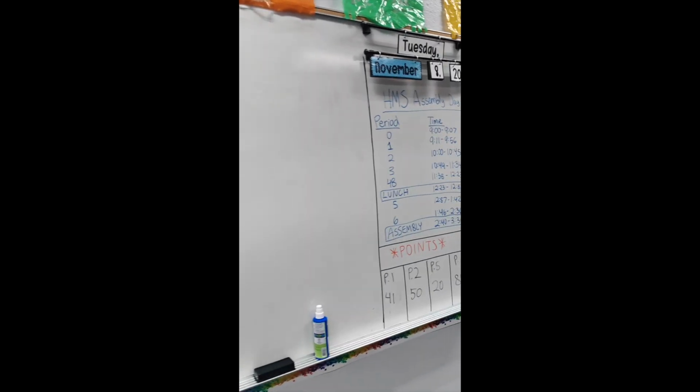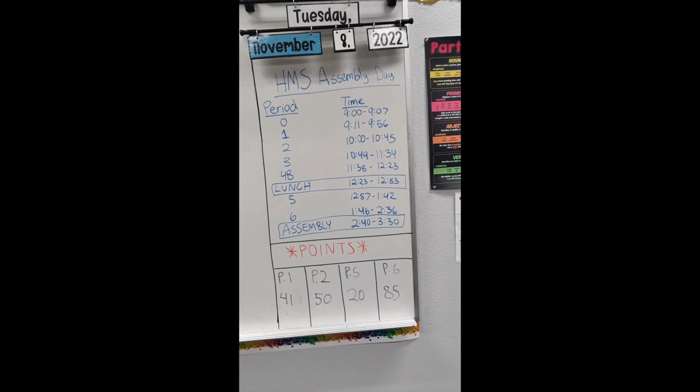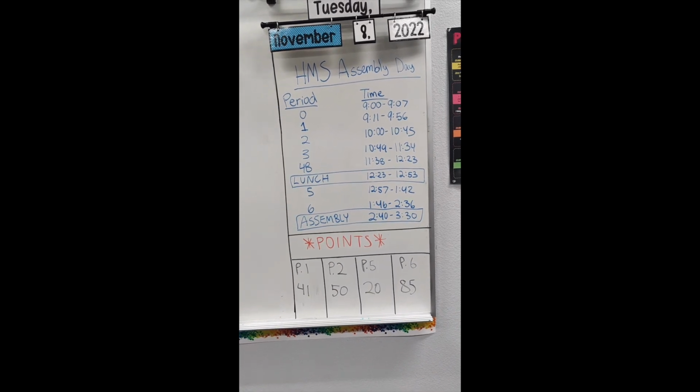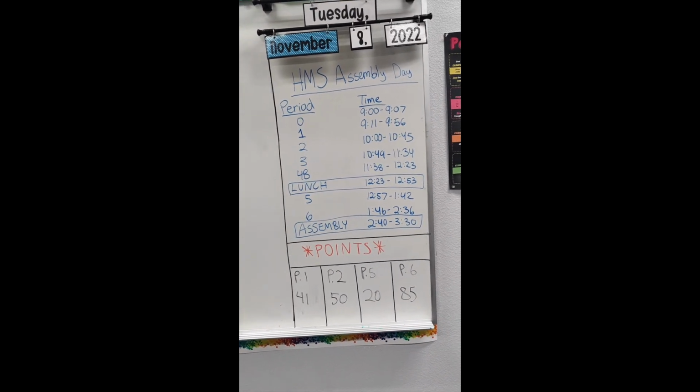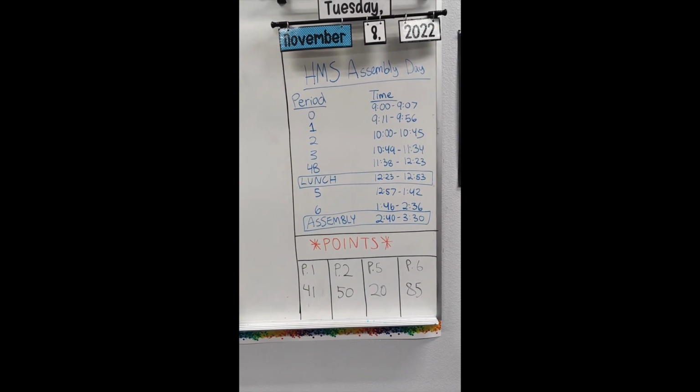Over here I have our daily schedule. I change it each day because Mondays we have minimum days and then Tuesdays through Fridays are the same, but this week we have an assembly schedule, so I updated the schedule to reflect that.